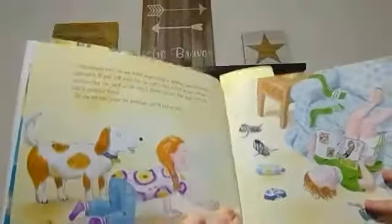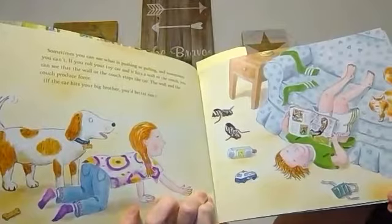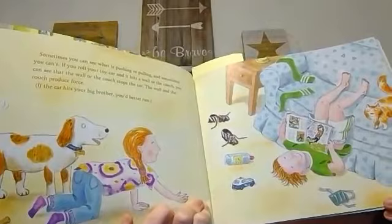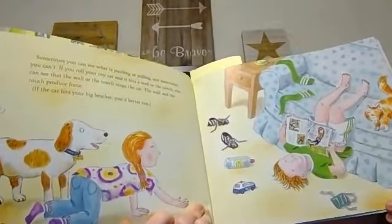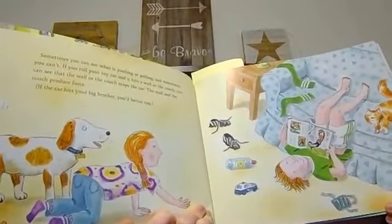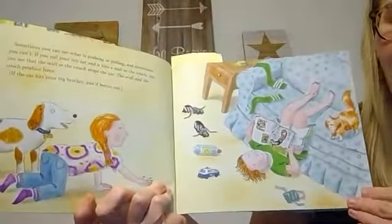All right, so let's get to it. Sometimes you can see what is pushing or pulling, and sometimes you can't. If you roll your toy car and it hits a wall or the couch, you can see that the wall or the couch stops the car. The wall and the couch produce force. If the car hits your big brother, you'd better run, because your big brother's probably not going to like it.